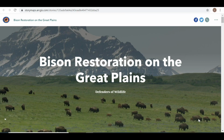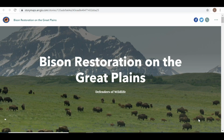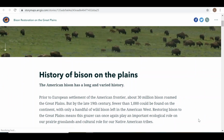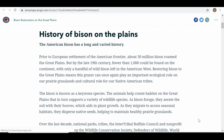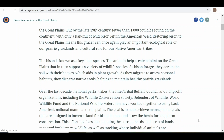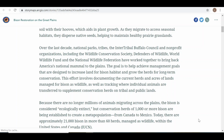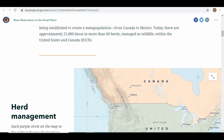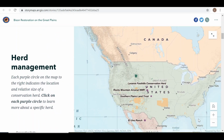Prior to European settlement of the American frontier, about 30 million bison roamed North America, from the forests of Alaska and the grasslands of Mexico to Nevada's Great Basin and the eastern Appalachian Mountains. But by the late 19th century, fewer than 1,000 could be found on the continent, with only a handful of wild bison left in the American West.